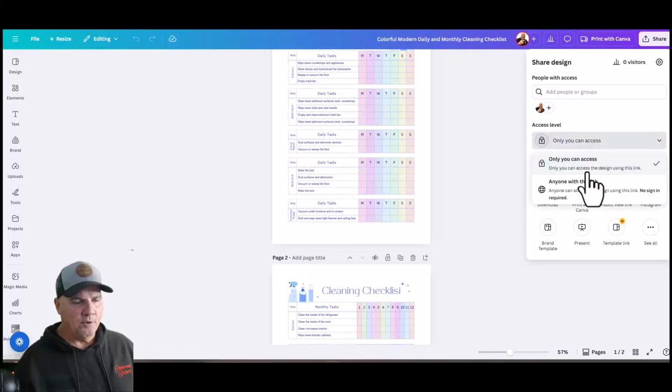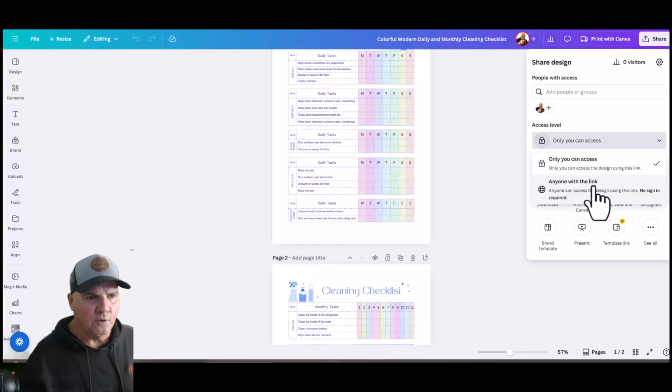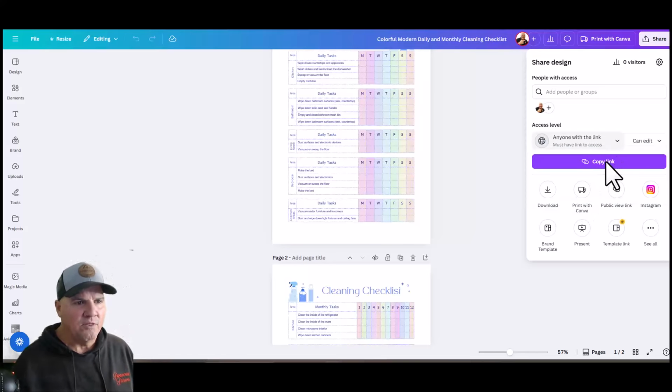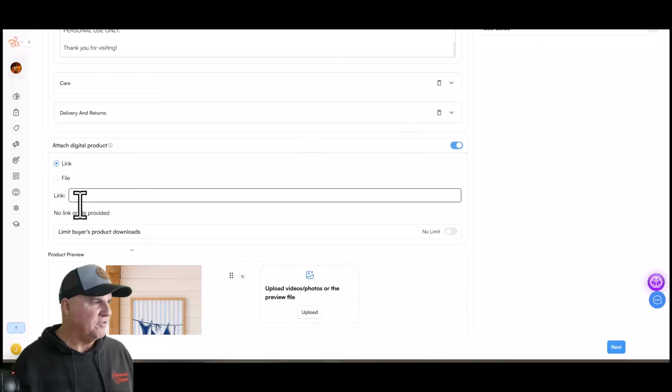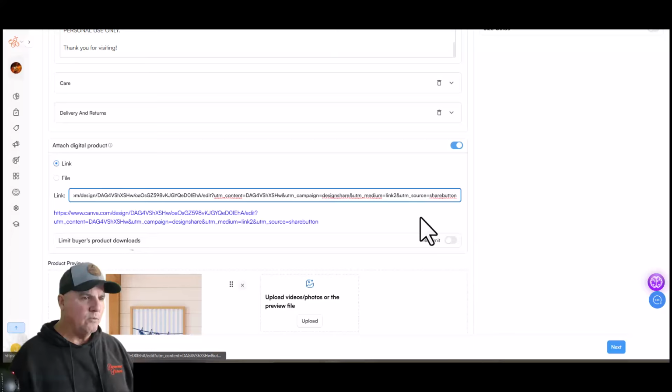There's a couple of options: anyone with a link, so no sign-in required, and this one, only you can access. We would go with this one. We would copy this link, go back into our EverBee store, and drop this link in here. So basically, when they purchase this product, that is our digital download.